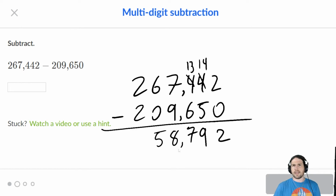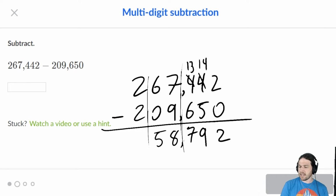Did you see what I did there? I just took on two columns at once because it was more convenient for me. I was able to see, oh yeah, 67 minus 9, well, I know that's 58 because it's the same as subtracting 10 and adding 1. We've been doing that since first grade. And then, of course, 2 minus 2 is 0. So our answer is 58,792, unless I made yet another mistake. Let's find out.